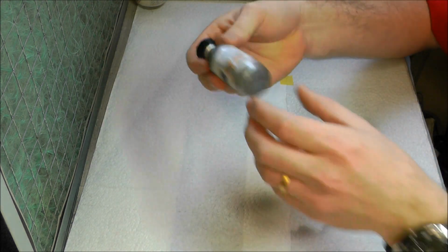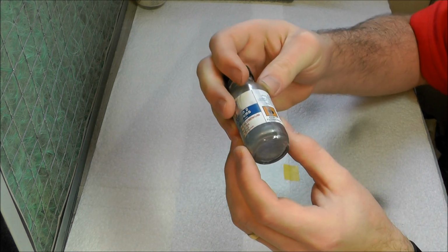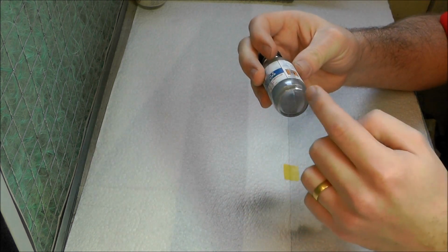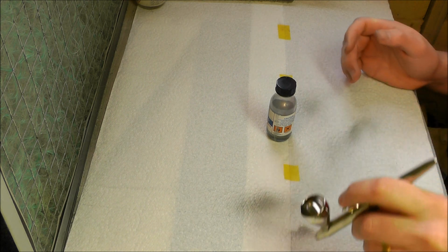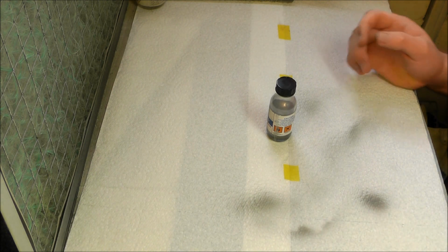What you want to do is have it so you can actually see the bottom. If you tip it up, you want to be able to see the bottom. The next thing is, get your PSI to about 10, maybe 15, 10 PSI, that kind of range. So it's quite low.